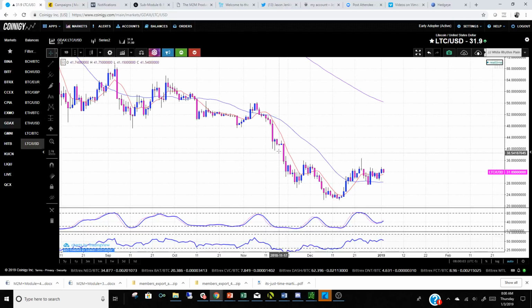So we're playing short futures on rallies, and then covering, and then buying, starting to nibble a little bit on the alts on the dips. There's an inverse head and shoulders here on Litecoin. This is the left shoulder, this is the head, this is the right shoulder, this is your neckline.